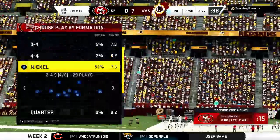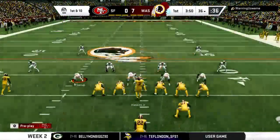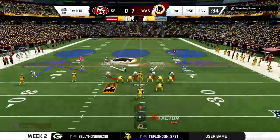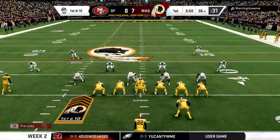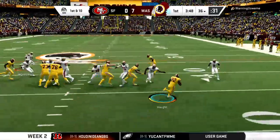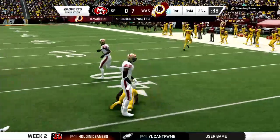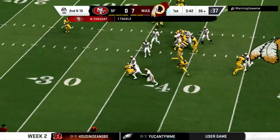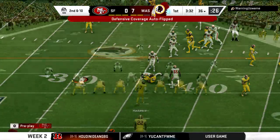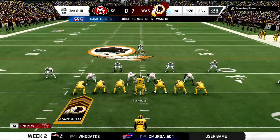Out there ready for this next drive, the Redskins offense. They've got a 7-0 lead in the football game as they start out 1st and 10. They'll run on 1st down. It's Vaughn, and they're going to stop him right at the line of scrimmage. Just no cutback lane to be found whatsoever. 2nd and 10. Officially nothing on that last run. They'll try again, 2nd and 10.